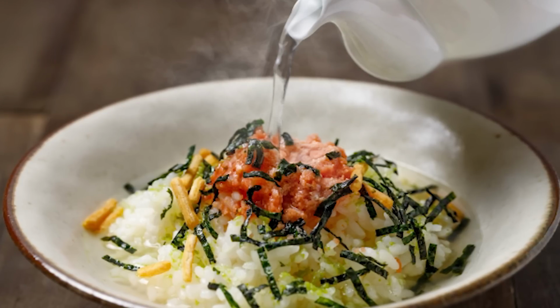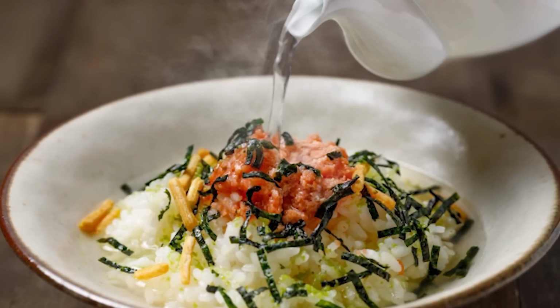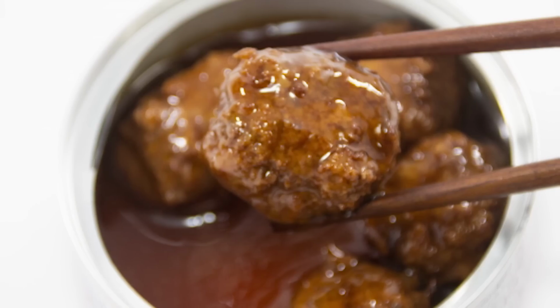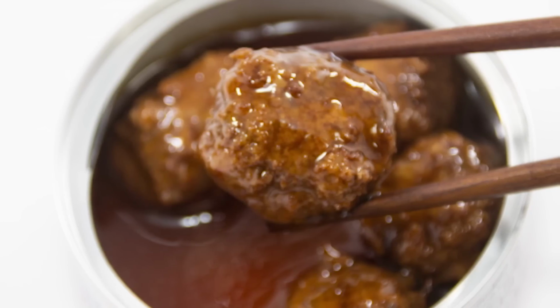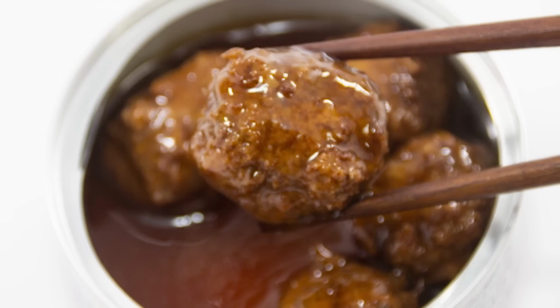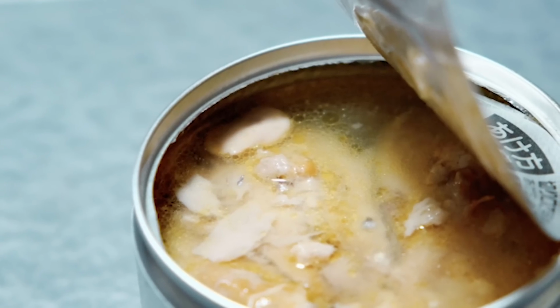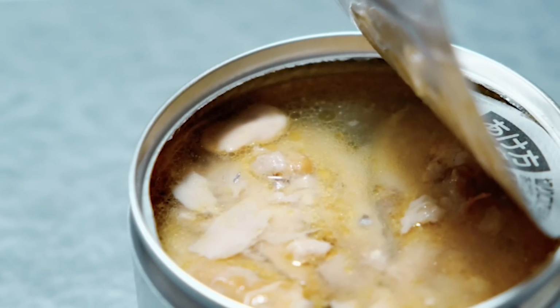One of Japan's unique dishes is chazuke. It's available in many convenience stores and supermarkets. Japanese canned food is also very unique. The wide selection of sweet and spicy soy sauce flavored foods is especially popular with visitors. Canned foods can be found in convenience stores and supermarkets all over Japan.